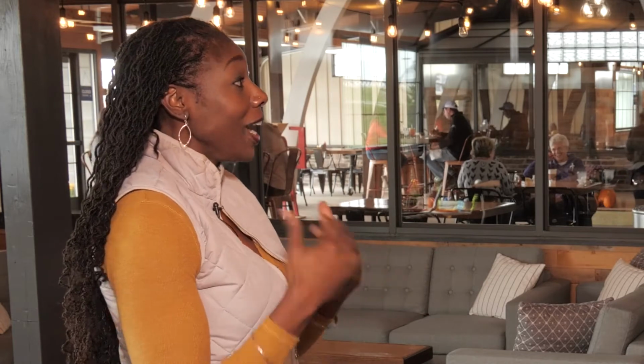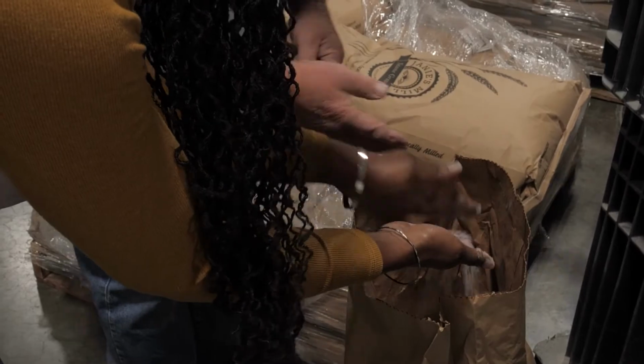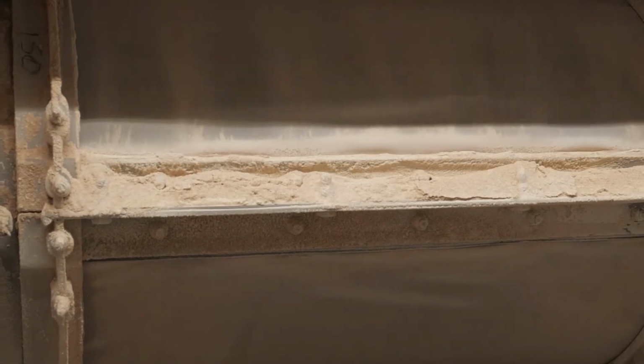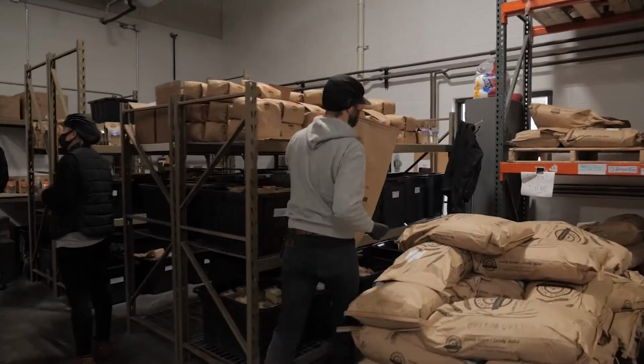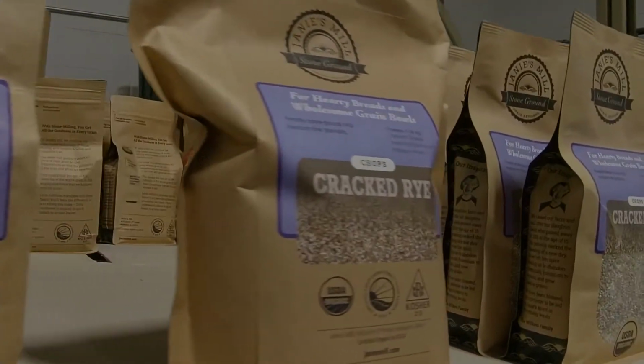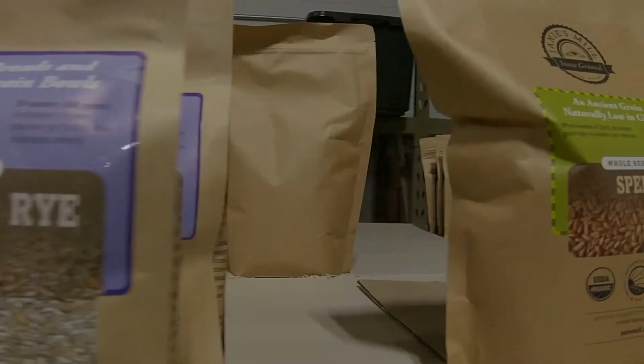Exactly. One of the biggest mottos I've seen at Janie's Mill is farm to mill to you. I already know clearly what that means, but I would love to hear your words on what that means and why it's so important. Well, our good quality grains, we have them cleaned, and then they go to the mill. They're milled into flour, and then they're packaged, and then they go directly to the consumer. The consumer is able to get quality grains milled to what they would like to use, and it comes right to their door.